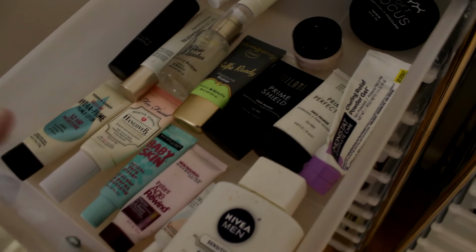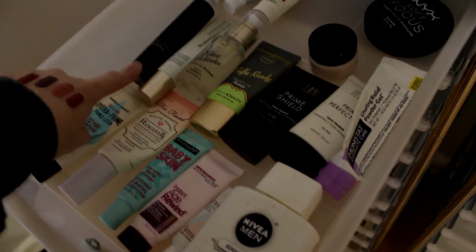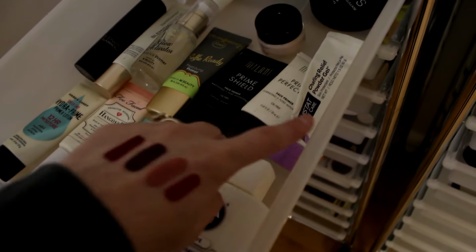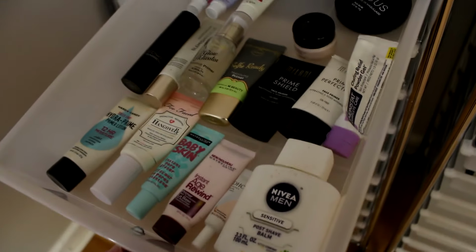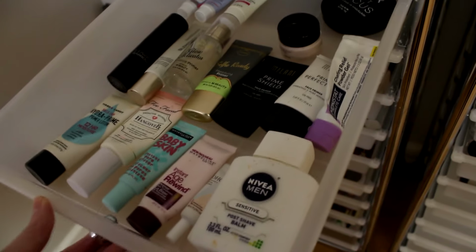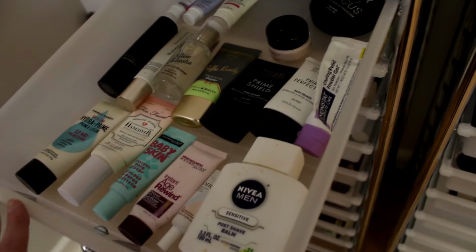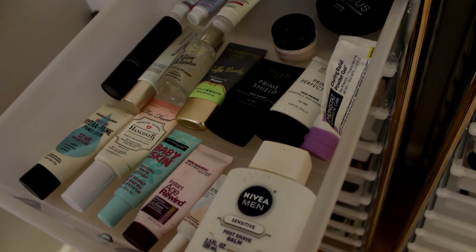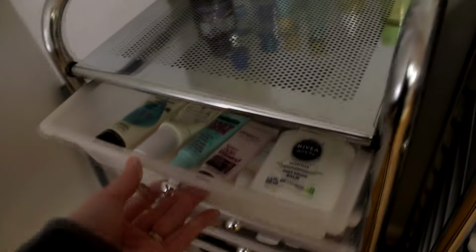A couple of my go-tos are the Too Faced Hangover, and I really like my Edwin Barrow primer as well. But these are just a couple different ones that I've heard about, that I have picked up, that I've tried. But I really need to revamp this drawer because I don't use a lot of these a lot of the time. I use a couple of them, and so I want to try some new primers. If you guys know of some good ones, tell me and I'll try those.